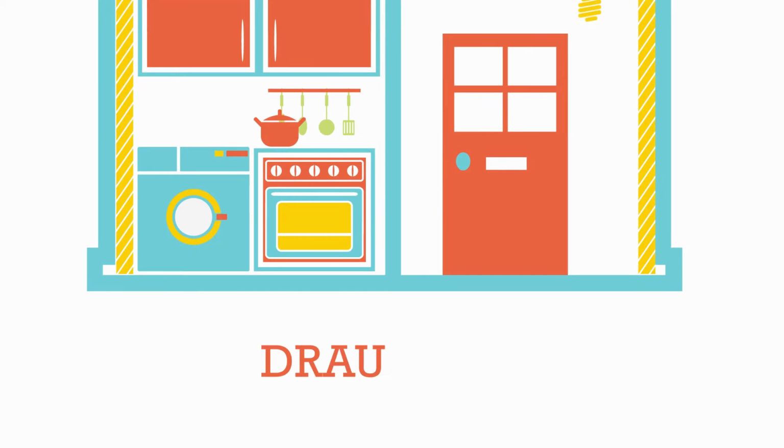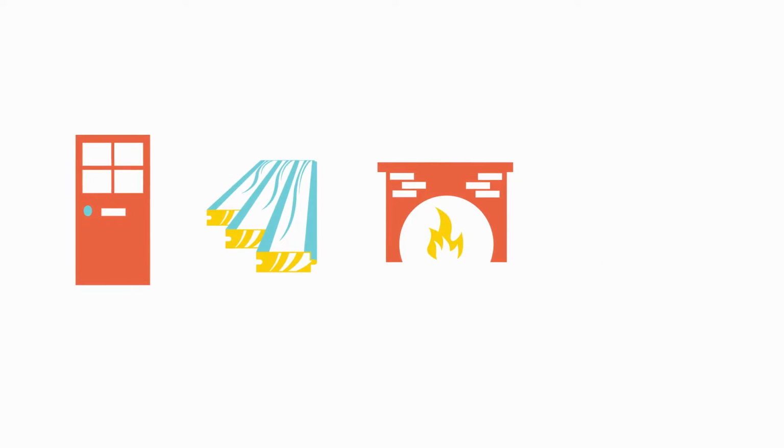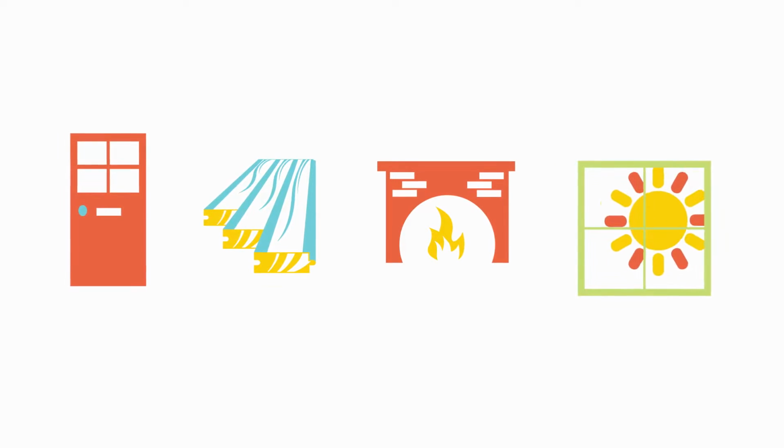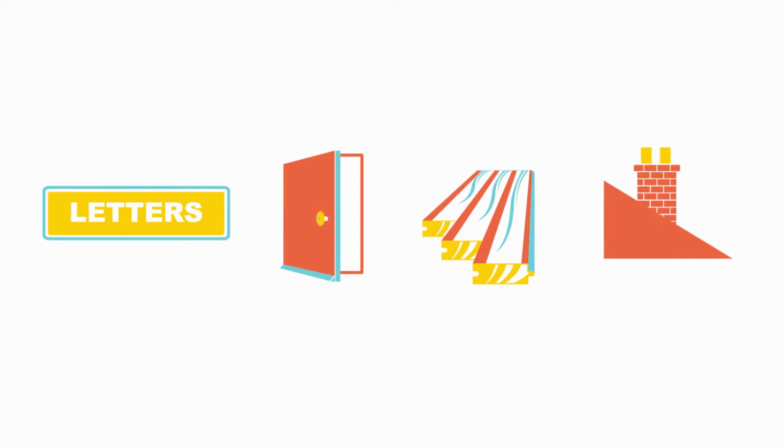There are a few other things to look out for throughout the house. Check whether there are noticeable drafts in places such as the front door, between floorboards and open chimneys, and around windows. Lots of draft-proofing materials are available, and most are simple and cheap to install by DIY. For example, letterbox covers, draft-proofing seals, door brushes, floor fillers, and chimney balloons.